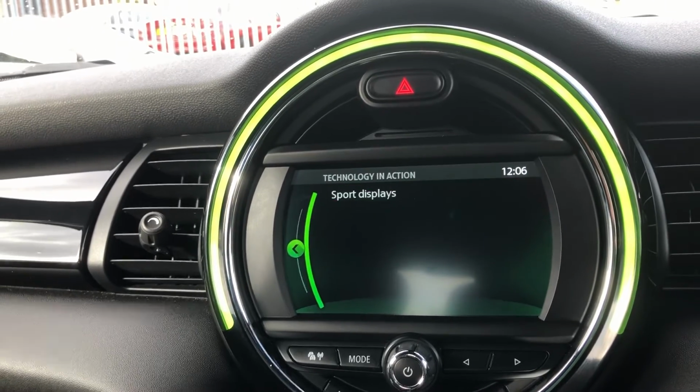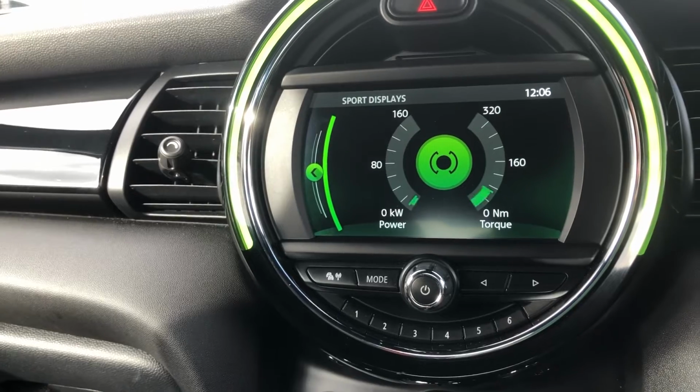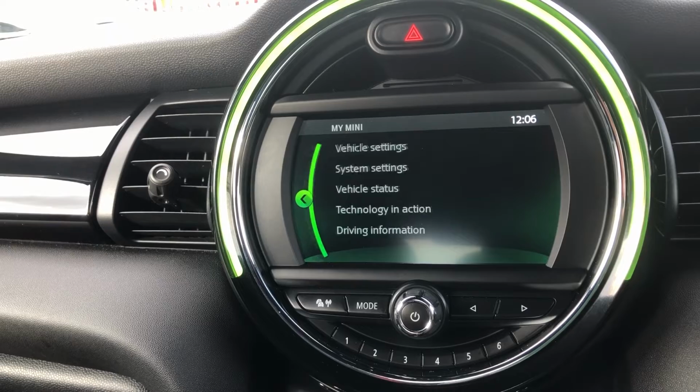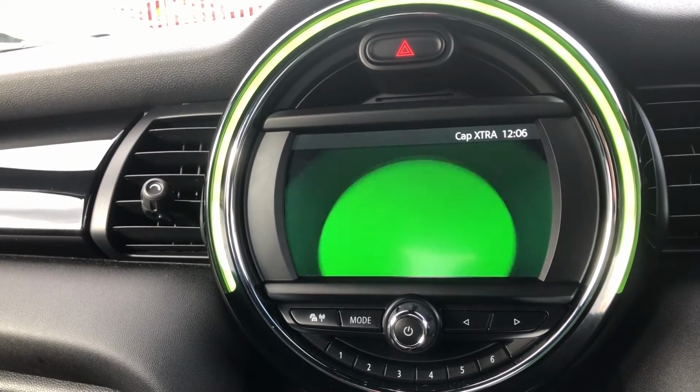Technology in action, you can go on sports displays, which brings up a real nice, cool, funky design, very responsive. You can see when you put your foot down it gives you a Newton meters of torque reading and, of course, a kilowatts of power as well. And you've got driving information, your OBC and your trip computer.